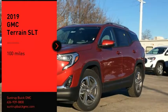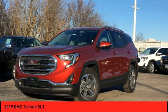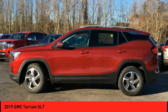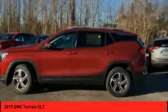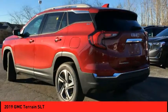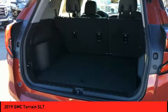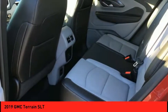Take a ride in the 2019 Terrain. The GMC Terrain combines the benefits of a crossover with the style and functionality of an SUV. Terrain offers uncompromised capability, a balanced stance, and a commanding view of the road, letting occupants enjoy a confident driving experience. And an EPA estimated 32 highway MPG is not bad either.